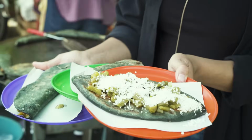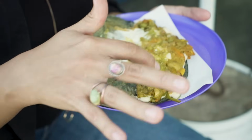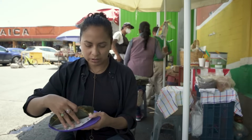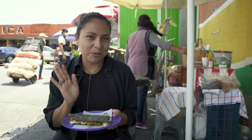All right, so this is the first one that we're gonna have. This is a quesadilla. These amazing squash blossoms and some cheese. They put a little bit of the green salsa. This one specifically is made with tomatillo, so it's a little bit sour, a little bit tangy. Let's eat it. It's perfectly balanced. The flavor of the blue corn is amazing, delicious, one of my favorite things.